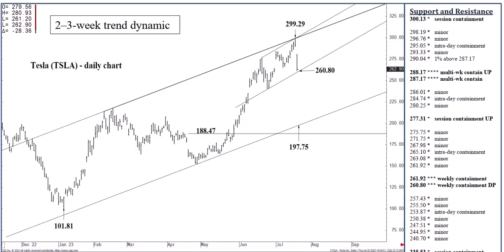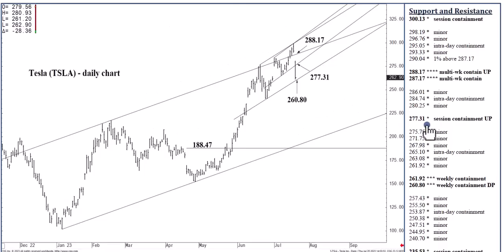I'm going to jump to this chart here and show you for the day 277.31, able to contain session strength. 265.10 is just above present price levels. That is that pullback low that occurred about 2 weeks ago before the big 5-7 day rally to the highs that were put out earlier in the week. So 265.10 can contain intraday strength. I'm speaking to you aggressive day traders, by the way. Below it, we should test the 260.80 to 261.92 region.